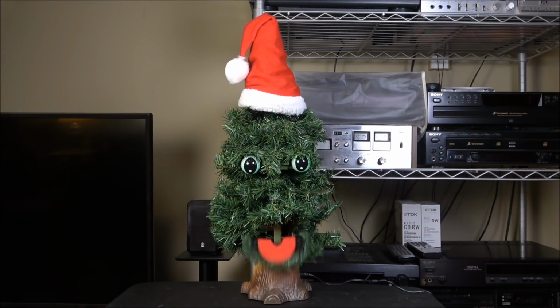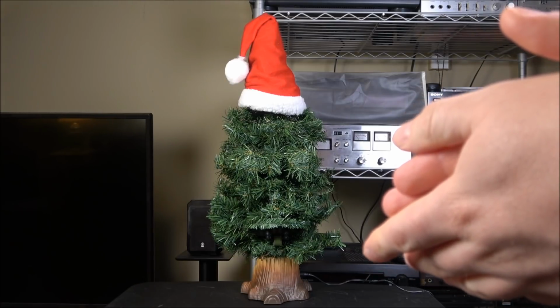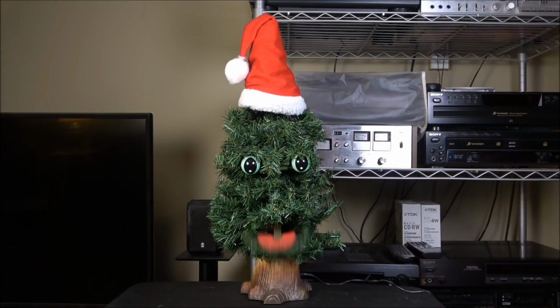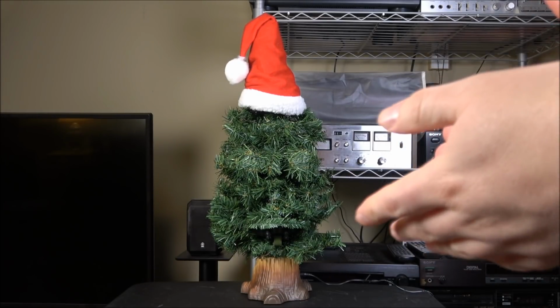Hi, I'm Douglas Fir. And it shut itself off. And that's another thing, its own noise could shut it off. Hi, I'm Douglas Fir. Yeah, it seems to be triggered by its own noise.